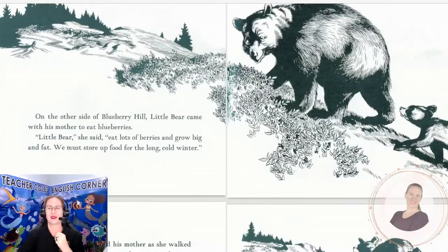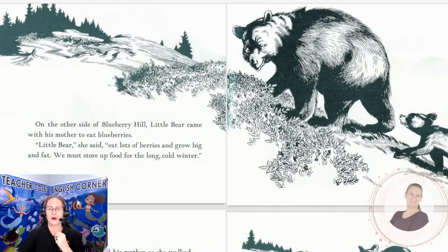Uh-oh. On the other side of Blueberry Hill, Little Bear came with his mother to eat blueberries. "Little Bear," she said, "eat lots of berries and grow big and fat. We must store up food for the long, cold winter."